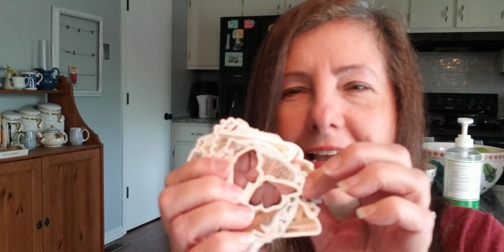Let me see if I can find a really pretty one. Lots of flowers, a little vintage. Oh, here's some butterflies. And it has that really nice vintage hue to it. So I'm gonna open the other pack, but basically it's the same. So you get two doubles of that. Okay, let's go to the next one.